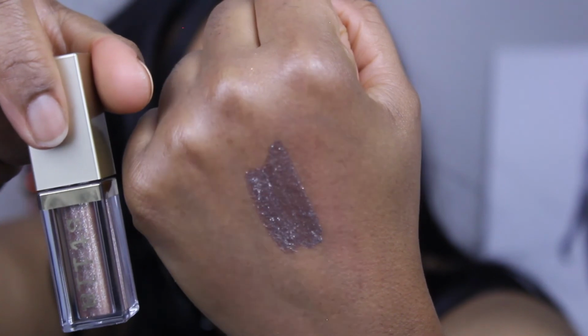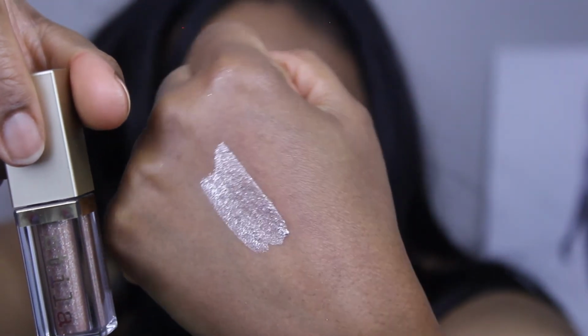And the last thing I picked up was another one of these Stila Magnificent Metal Glitter and Glow Liquid Eyeshadow. And I picked this one up in Smoldering Satin. I have one of these and it's in Rose Gold. And this seems to be everyone's favorite color, Smoldering Satin. And it's always out of stock. I love these.